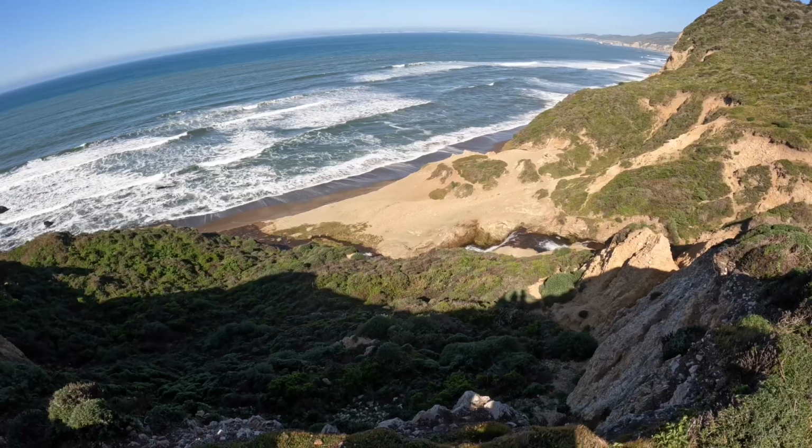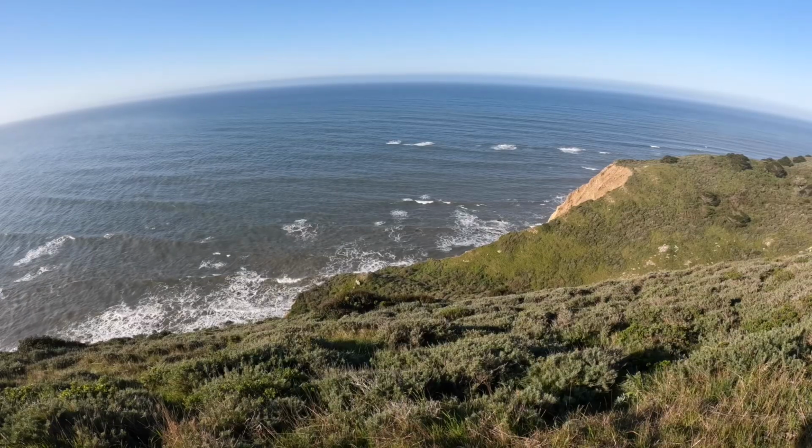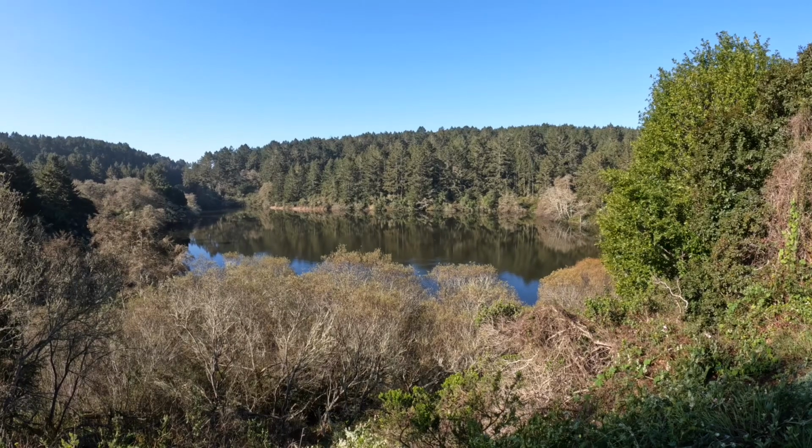Honestly, we didn't think this hike was as challenging as you might expect it to be considering how long it is, even with the shortcut. Plus, there's some really nice scenery along the way. Some beautiful forest, hills, coastline, everything I'd come to expect from the region.